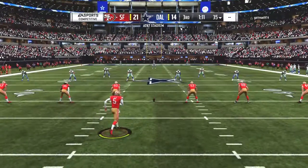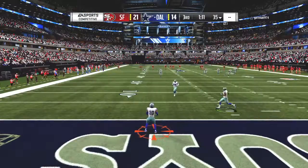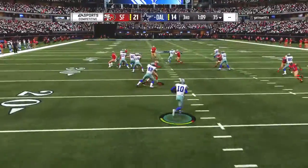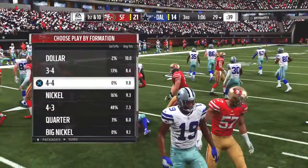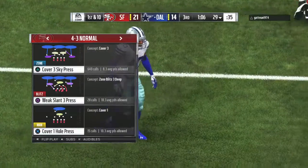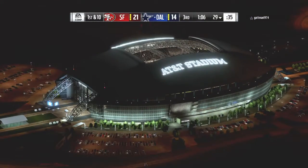The punter Pinion now to kick this one away. This is fielded a couple yards deep. And a good return as he'll be stopped just shy of the 30-yard line. The offense for the Cowboys now working their way back onto the field. And for them, a touchdown their last go-around. Obviously, they'll be hoping to do that again.